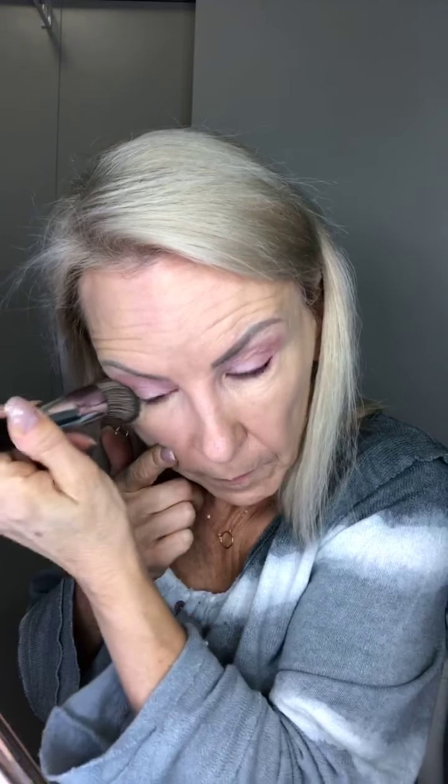So just taking not a lot, okay, same thing, just drawing a line and dot. And then with my finger, going to press it. It also has vitamin E in it, which is very healing. It dries quite quickly, so I do only one eye at a time.